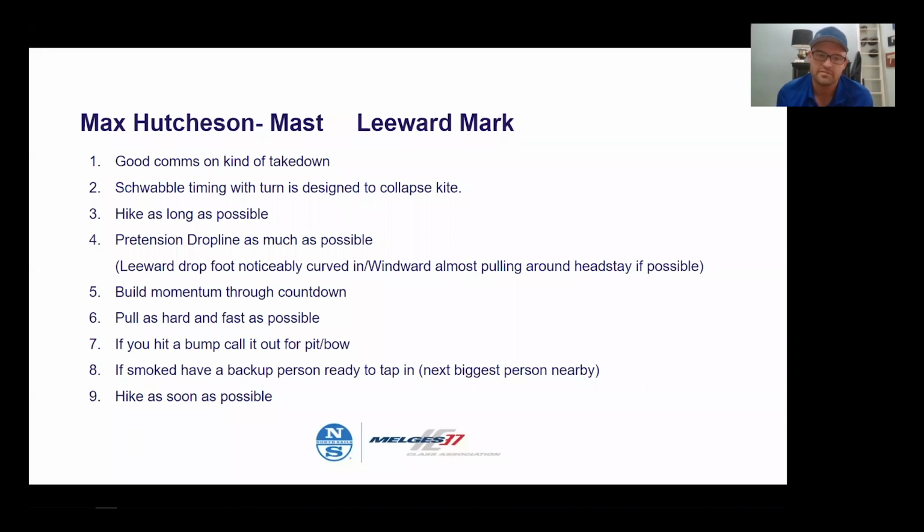Then the schwabble will start, and if there's any delay, the kite will collapse and you'll be able to get another 2 or 3 pulls, and then the kite can drop. Hopefully there's no delay there, so it's all one big rolling maneuver. But at any given point, you've got to be wailing on the thing as hard as you possibly can. That means if it's a leeward drop, the foot should be curving in pretty dramatically, and if it's a windward drop, provided that there's enough breeze and you're not destroying or killing the kite, you can almost get the kite coming around the headstay. So that's a big, big deal.